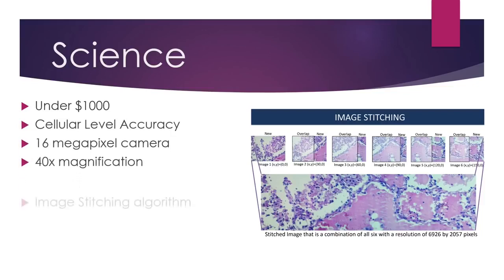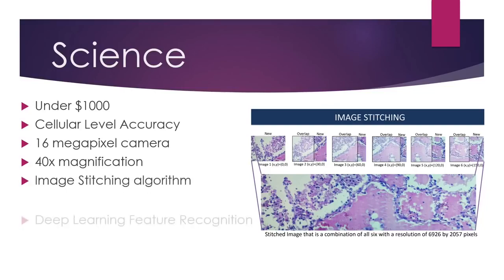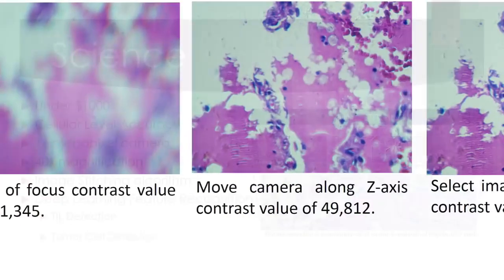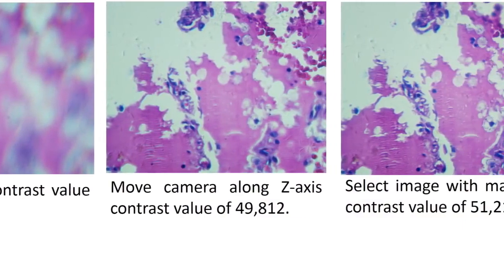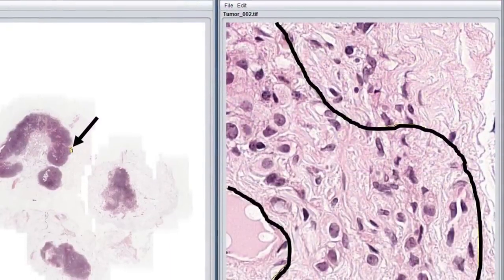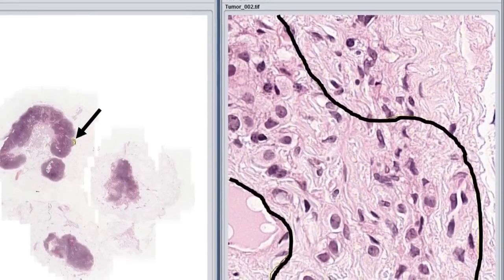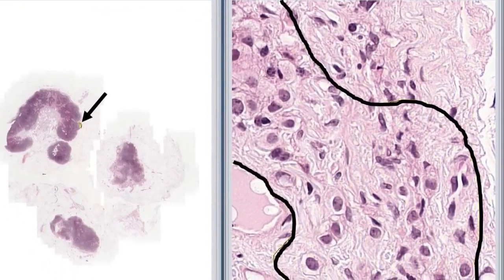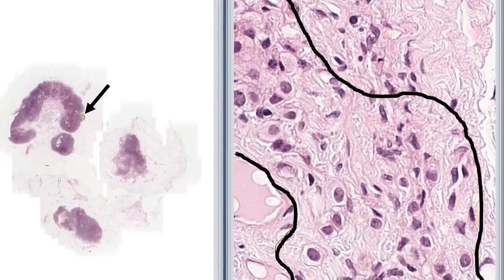I was able to build an XYZ table whereby mounting a 4DX microscope with a 60 megapixel camera above the moving platform, I am able to take images of the tumor slide at different positions. Using these images, I can determine overlap in between them, and I'm able to stitch these images into one high resolution image of the whole slide. Using this image, different features can be detected.